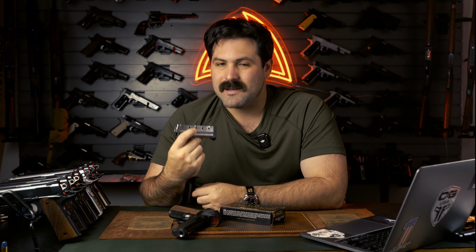These are pretty cool because they're cut down 10-round magazines. Notice I said cut down, okay? It's going to say 10 on there. Do not try to put 10 rounds in this magazine, okay? 9 rounds only. 9-round magazine, cut down from a 10 round. So you have a compact with a 9-round magazine plus one in the chamber, a 10-round gun.